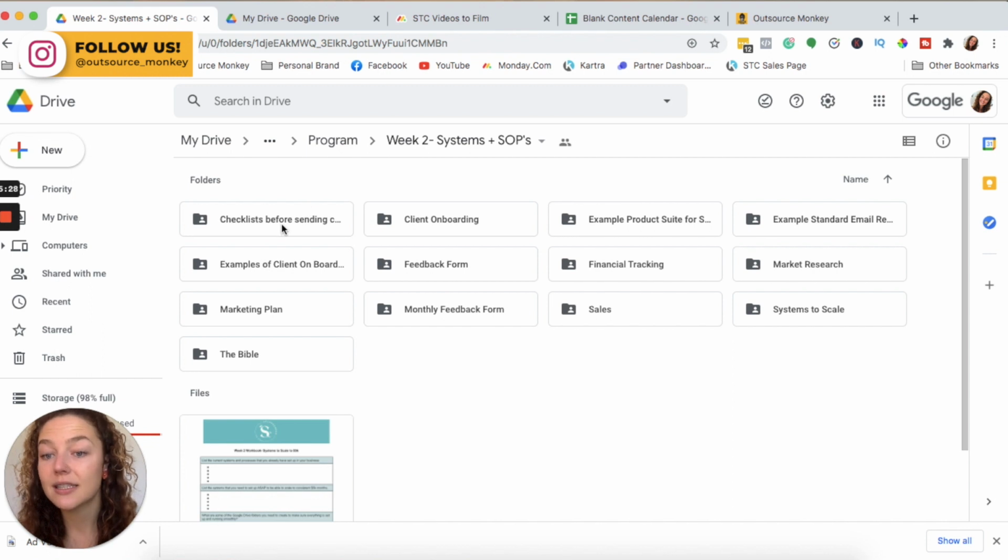So, checklists to send before sending content to a client. So things like making sure that there's no mistakes in terms of spelling, or the graphics are all created properly, or it's all in alignment with their tone of voice, stuff like that. So this is just checklists before sending content, perfect if you're a social media manager. Client onboarding, very, very important. And I'm going to be taking you through in a little bit more detail how you can systemize your client onboarding in a little bit, but let me just go through these first.